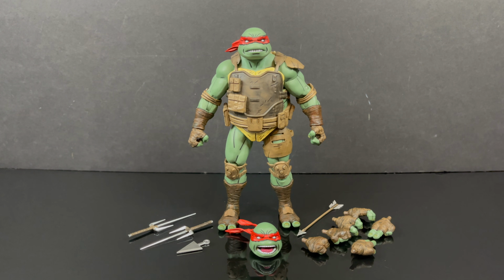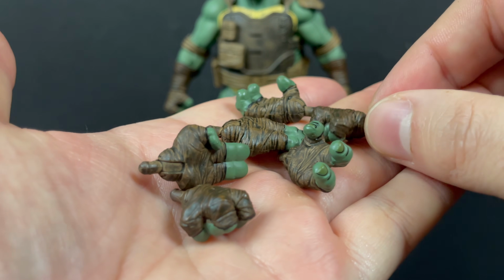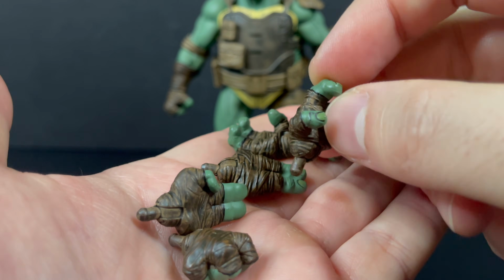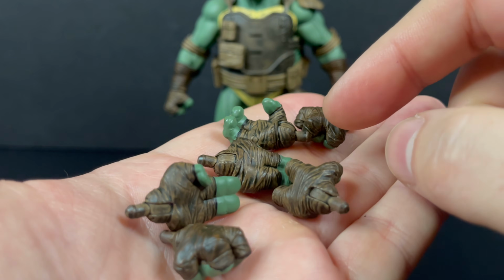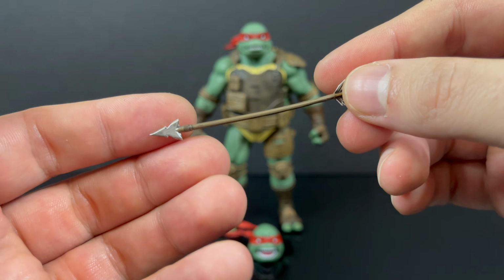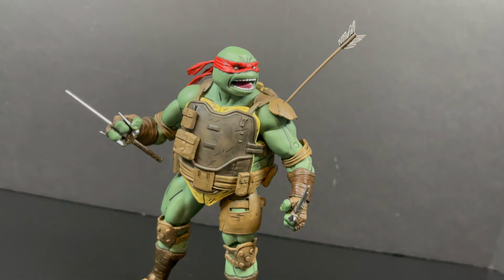Raphael, which I will tell you, out of the two, is definitely the more superior, because he's just more fun. You get a bunch of extra hands, much like Karai. These are all painted green, nice wash on the bandages. He just looks like a very beefed up Raphael, and these hands definitely emphasize that. But with all those hands, you need some accessories, right? Like an arrow, where this one is just one of many for poor Raphael.